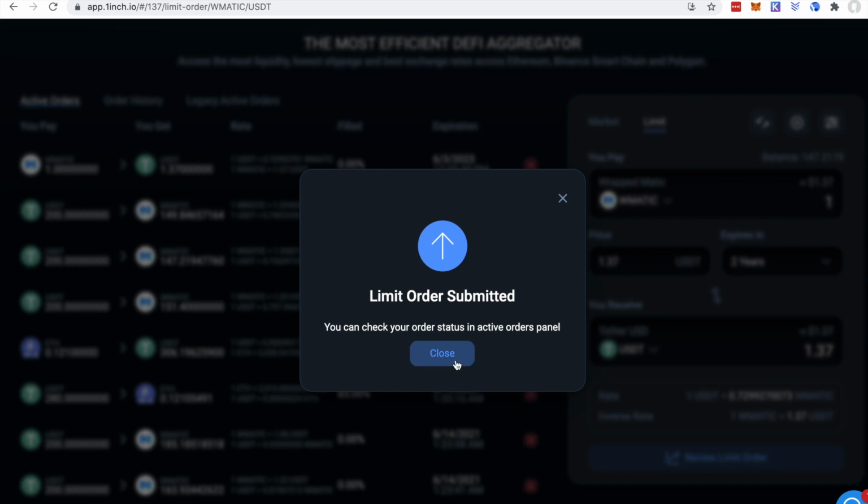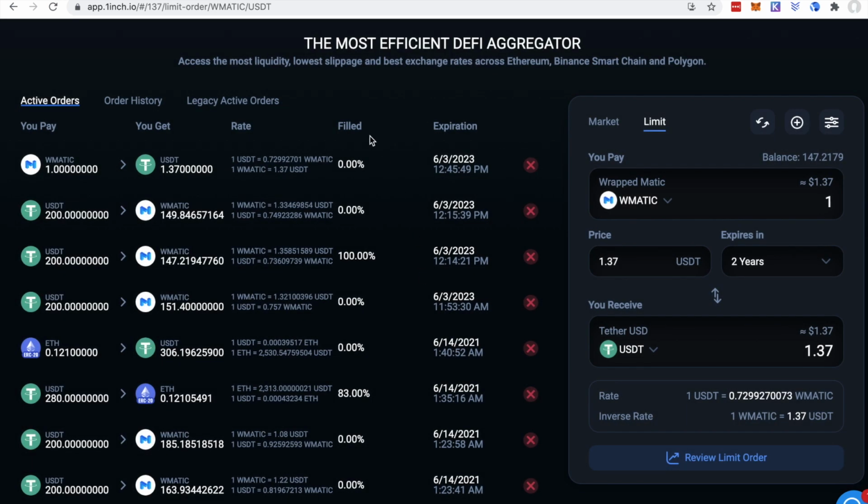Cool, limit order submitted, and that should be confirmed quite soon. So as we can see right here, I'm going to use one Matic to then convert to USDT at the price that I defined, which is $1.37, and 0% of it has been filled. You can also change the expiry date of your order to anything you want. It can be minutes, or you can customize it to make it even 10 years.